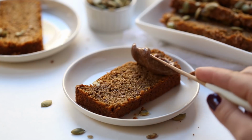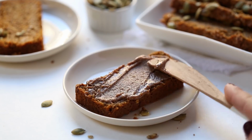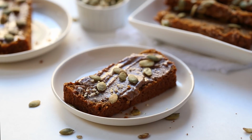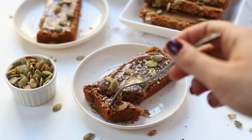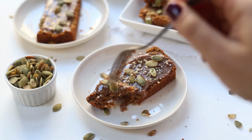You can eat it as is. You can heat it up in the microwave. I personally like to toast mine. And if you are going for the 5 days, you might want to keep some of this in the freezer, but that's just optional. I find that it keeps the best when it's frozen and then toasted or thawed in the microwave. And it makes a really yummy fall breakfast.